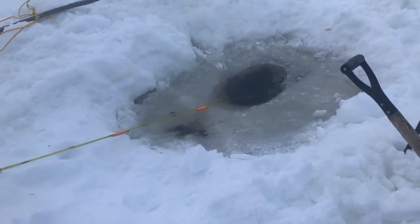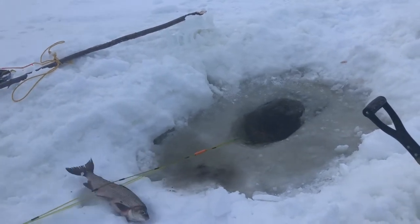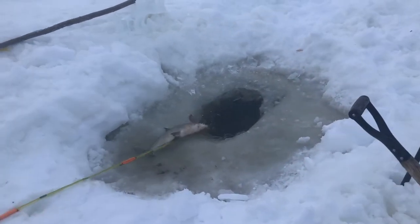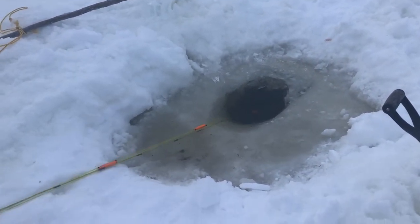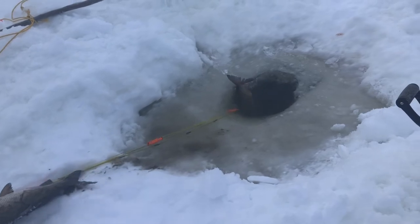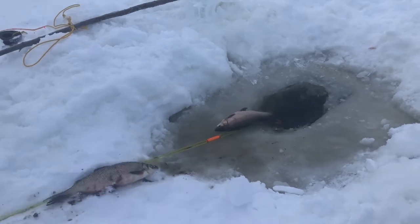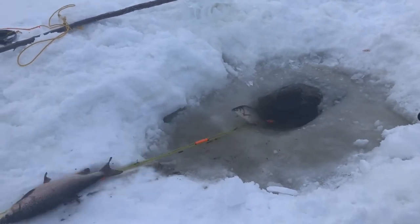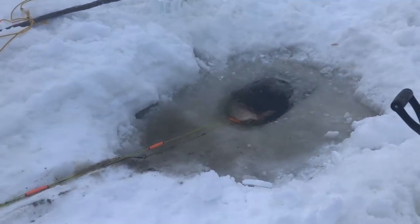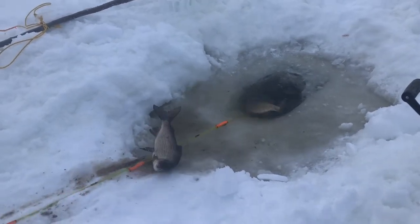Getting heavy. Nothing yet. Oh, I see one fish. Yeah, one fish. Yeah, another fish. Hey, what's that, pike? Yep. Yeah, another fish. Yeah, another fish. Yeah, another fish. Hey, right on, another one. Hey, another one.